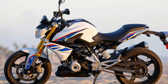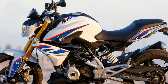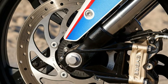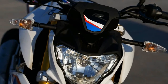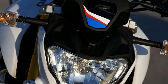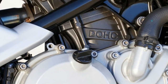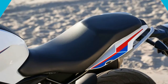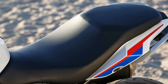In development for more than 5 years, the G310R has been highly anticipated since first appearing in public at the Milan show in late 2015. Not only does the G310R represent BMW's first foray into sub-500cc street bike production, of greater significance is that this is the first model to ever be manufactured outside of Germany. Designed and developed in Munich by BMW Motorrad, production is handled by TVS Motor Company, a BMW partner located in Bangalore.